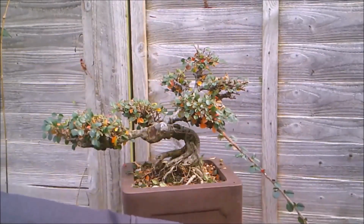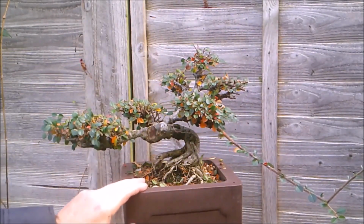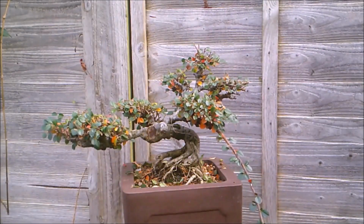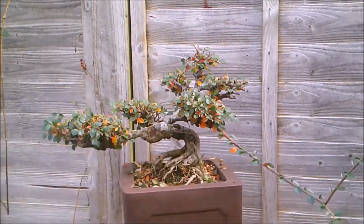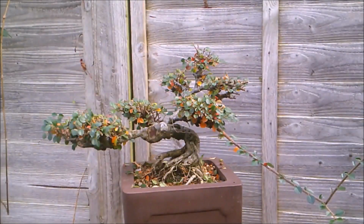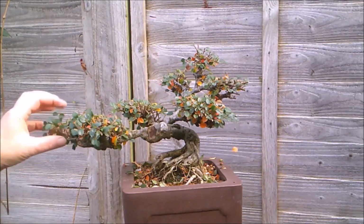I've left this long piece for now because I was kind of wondering, that's the only branch that's even remotely put out anything that could be adapted into a cascading portion, but I don't think I'm going to use it. I've been looking at it as I've carried on pruning around the tree, and I'm not going to use that. I've made that executive decision now.